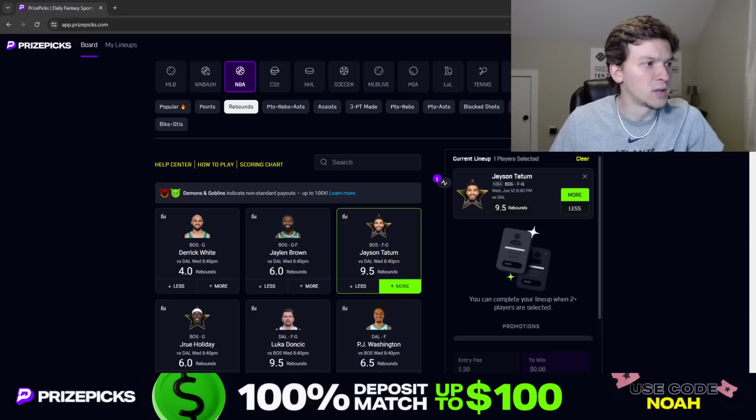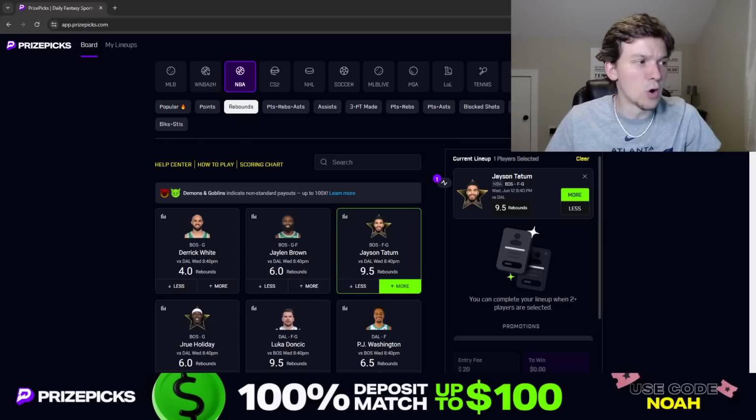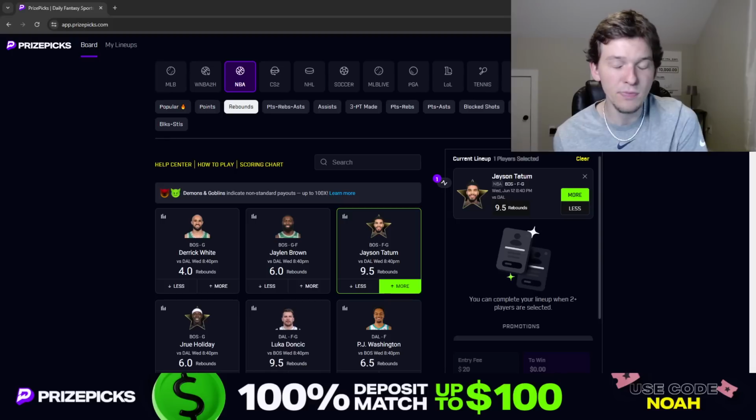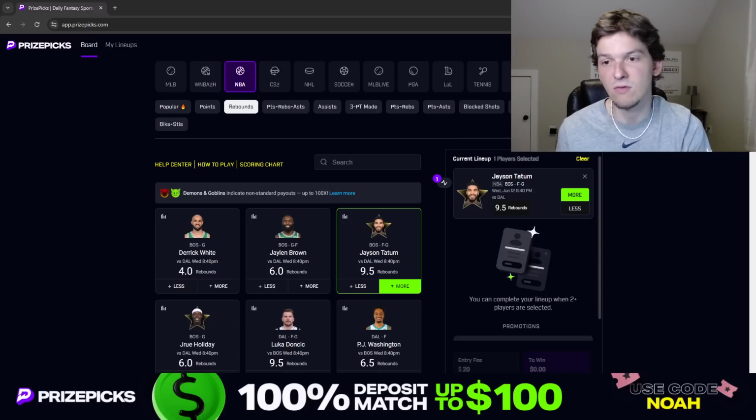And so far in the playoffs, Tatum has played 10 games without Porzingis. He's gone over this rebounds prop in 8 out of those 10 games. So 8 out of 10 games this postseason without Porzingis, we've seen Tatum grab 10 rebounds or more. This is a prop that I like even if Porzingis plays, and if Porzingis doesn't play, then I like this prop even more. It's just going to look even better.